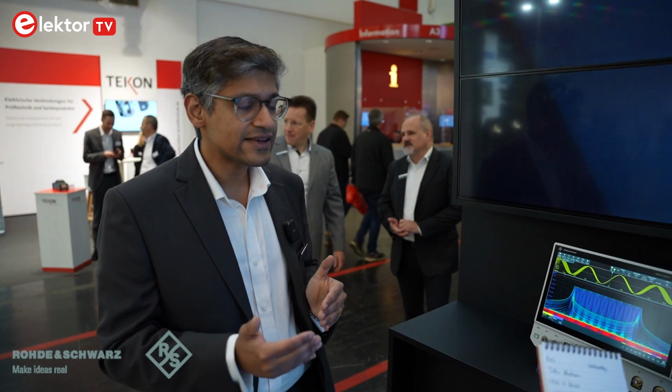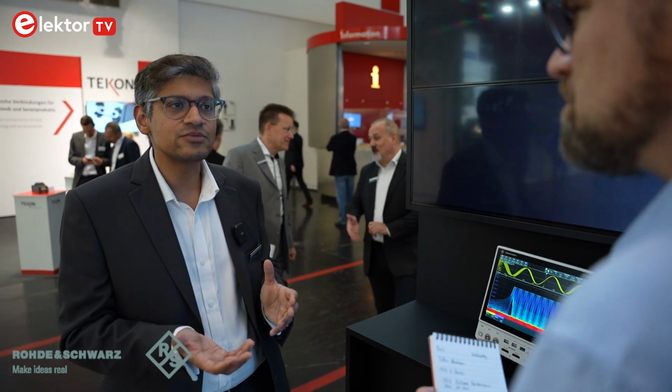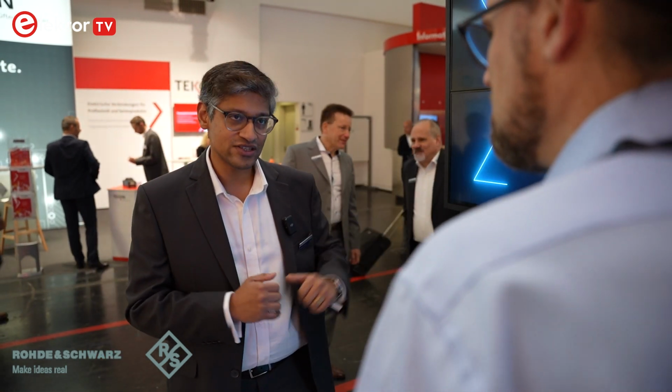And we took it a step further as well to not only look at 12 bits, you can have things like HD mode that gives you 18 bits of resolution for maybe slower bandwidth signals, so that you have more resolution, especially when it comes to power applications, where you maybe don't need the high frequency content, but more the low frequency content, and require more resolution.